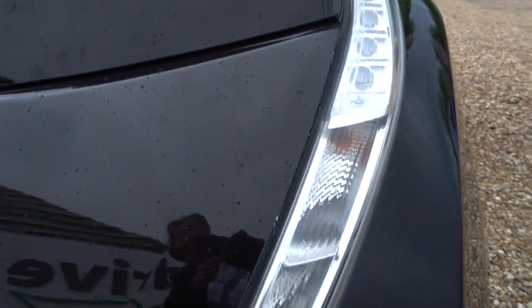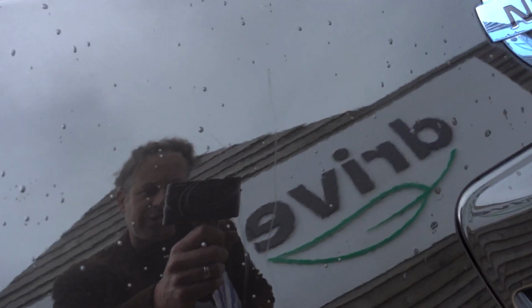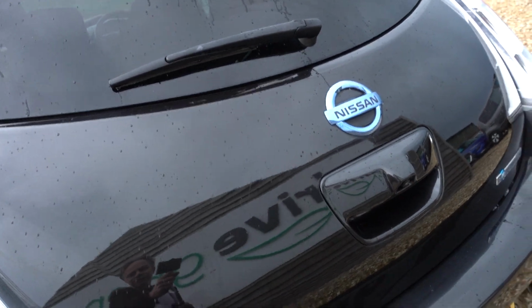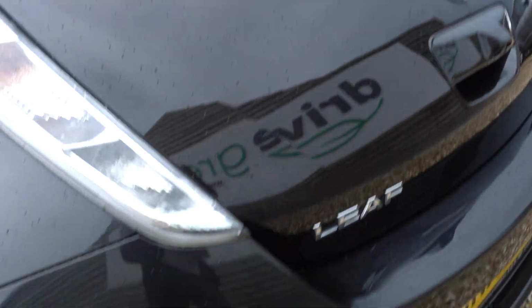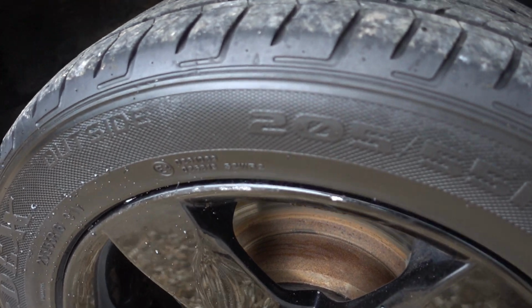Alloys on this side are both okay. The bumper's alright. However, there is a bit of a scratch on the boot. Not sure whether you can see that. Once you're a metre away you can't really notice it, but it is there, so it's certainly worth pointing out. There's obviously been a little bit of a chew on the alloy there.